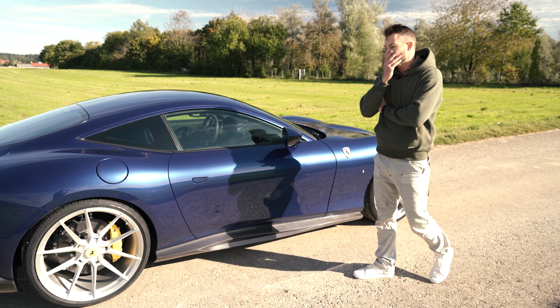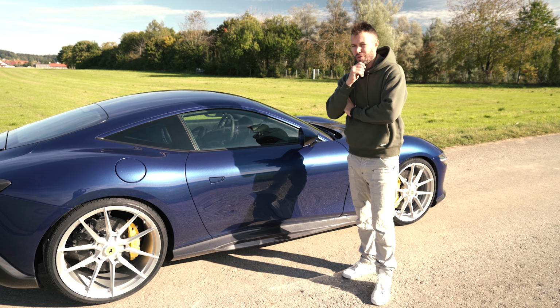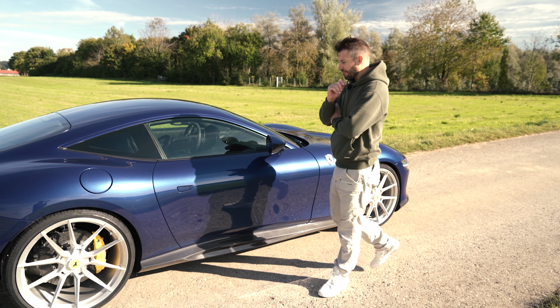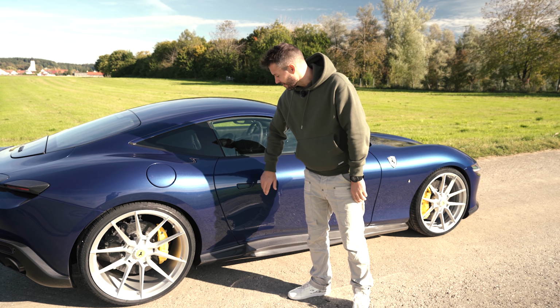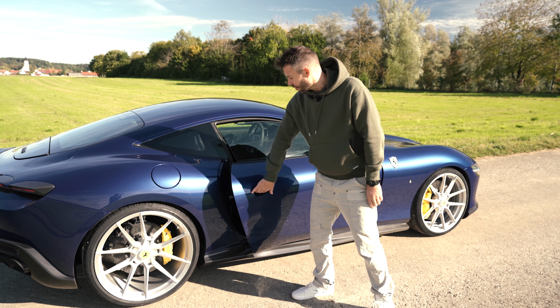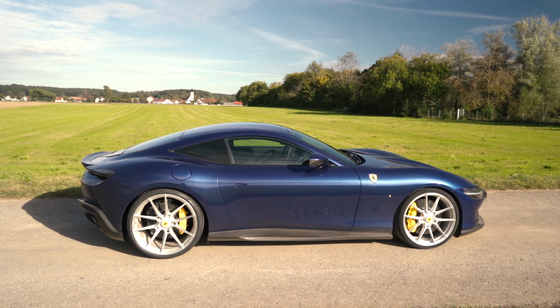These wheels look exceptionally good on this car. I probably would have gone with the dark metallic bronze color. Love that. The handles on this, super cool. Electronic, so it's not mechanical. There's a button in there, blip, and then it opens up. I mean, not automatically, you know what I'm saying.